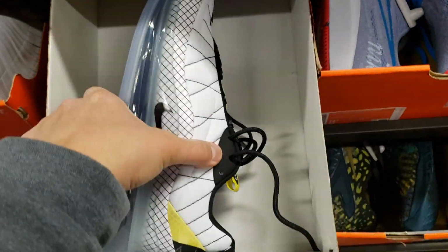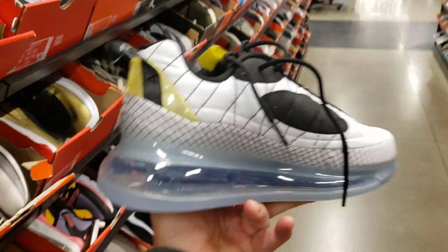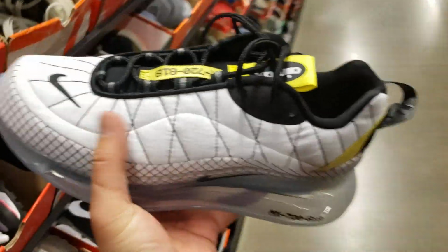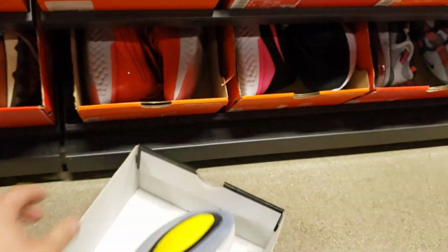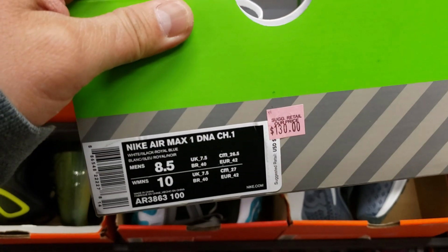Another colorway of these 720 818s. We're not even in the 818 no more. I think we're in the 626. But this one's not bad. It's an interesting material though, kind of reminds me of a duvet cover material. But these are a hell of a lot better than those super shiny ones. Go for retail. Get that 20% off.